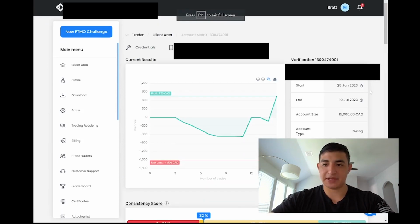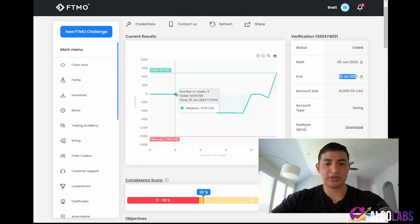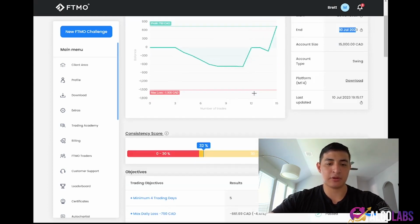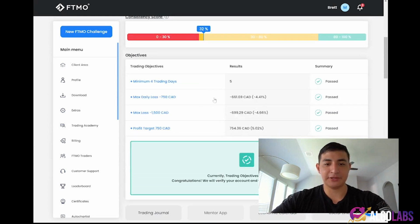So you can see here that it started on the 25th of June and ended on the 10th of July. And you can see that we did take a little bit of drawdown in the beginning, which is kind of normal for any other system or model out there. And consistency score being 32%. And then you can see here the max loss being 4.41%. So a little bit more on the max daily loss compared to the challenge. But you can see here the max loss and max daily loss being almost the same.